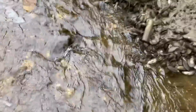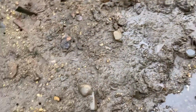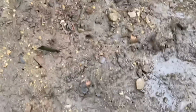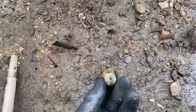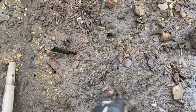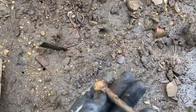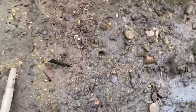Got good movement in the water today. See, all these bottles are exactly in the same spot when I left them the other day, so I can kind of tell how much was moving through here. Strange little piece. Looks like copper.